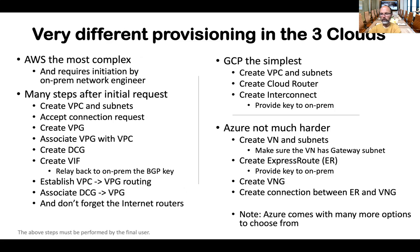At this point, you are ready to actually provision the links using the cloud portals. But how you do this is very different between the 3 cloud providers. AWS is hands down the most complex. You see how many steps you have to go through. And it's also the only cloud provider that requires the on-prem network engineer to initiate the request. For the other 2, it is the user that does it and then just passes over the activation keys to the other side.